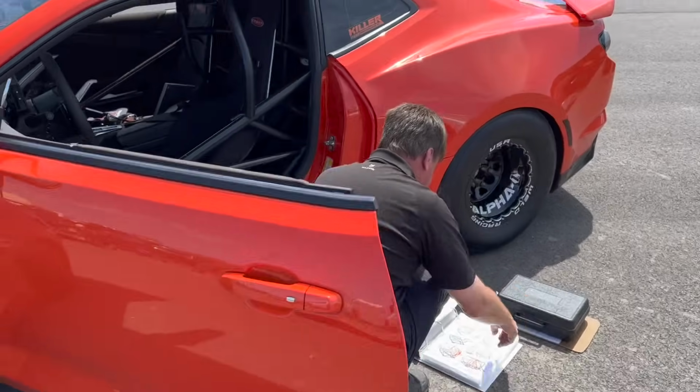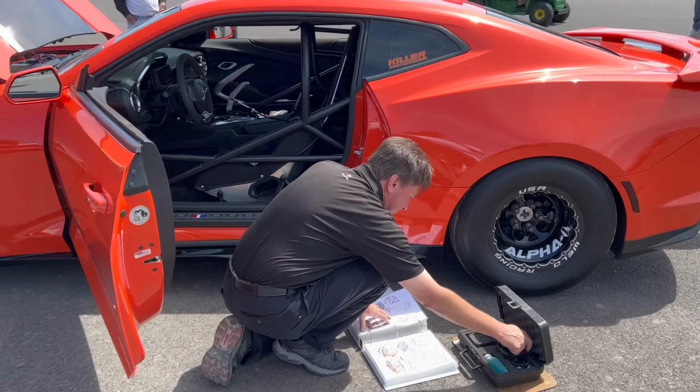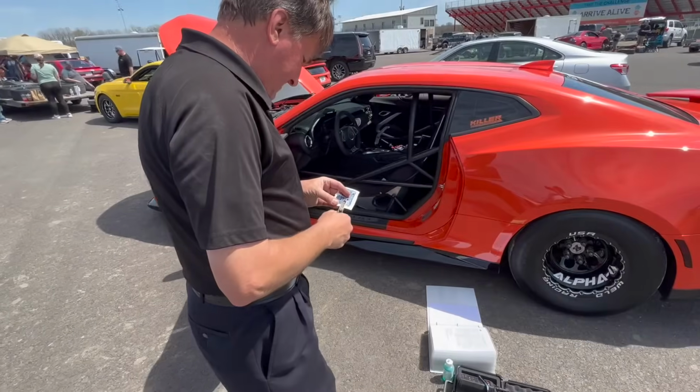Okay, we're getting the cage started right now by the NHRA. Hopefully we pass. Hopefully we pass. We'll see how good Cam Ball is. Dad, I think it got started. I think we're good. We're good, man. Yeah, we can go race now. Let's go get it.